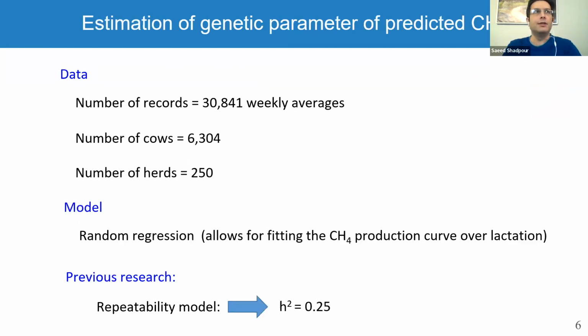Next slide, please. After finding the best prediction model, the model was used to predict methane production records. Before estimating the genetic parameters using the random regression model, some filters were applied to control the quality of the predicted methane production records and reduce the size of the data. The final analyzed data consisted of more than 30,000 records from more than 6,000 cows distributed over 250 herds.